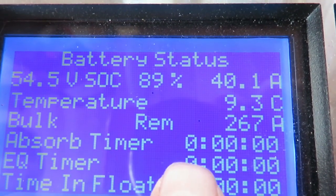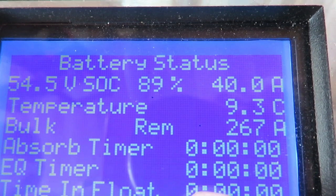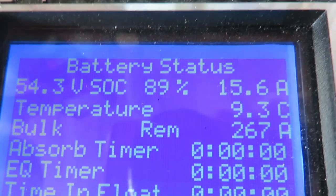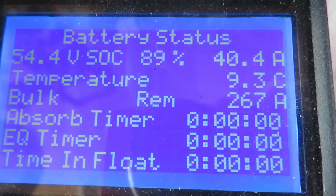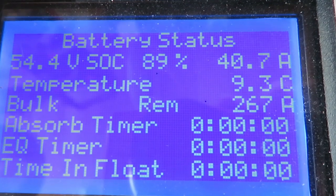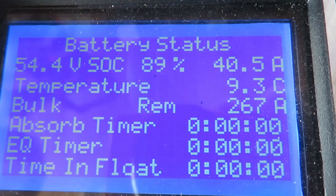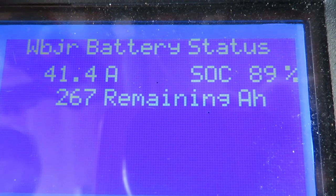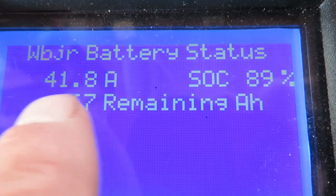Change that. These timers don't seem to work yet, I don't think. I'll have to wait and see when my batteries fill up today. But I haven't noticed them working yet. But I just did the update and I'm not even sure my battery's filled up yet. So anyway, we got a lot of screens here. More information. Whiz Bang Jr. screen.